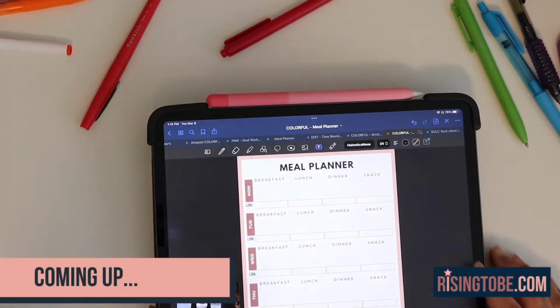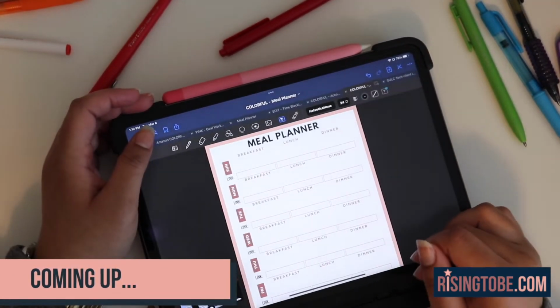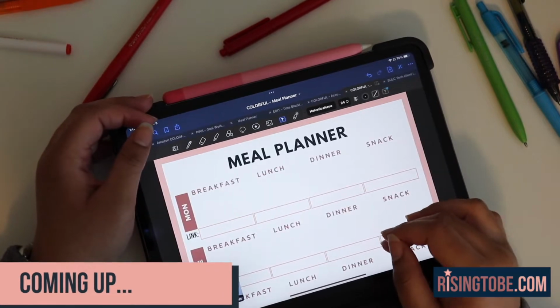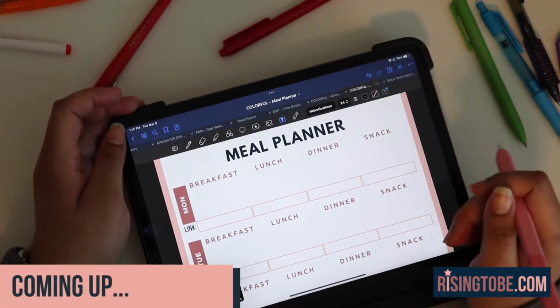But yeah, we have breakfast, lunch, and dinner options, as well as the snack versions. And of course, a place to have the link if you want to add a link. And yeah, there's 12 pages included in every printable that you get for the meal planner.